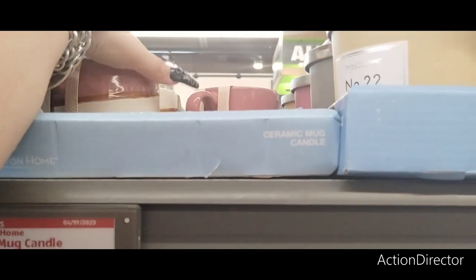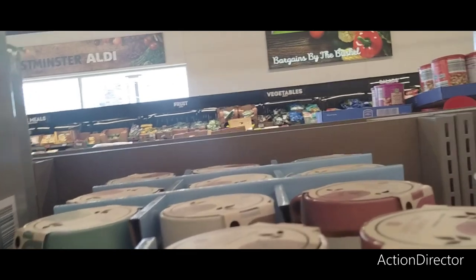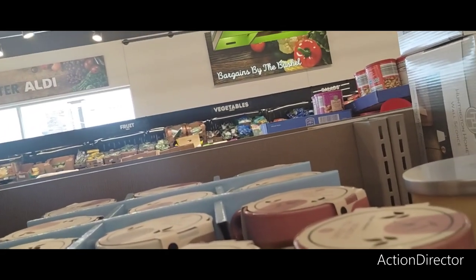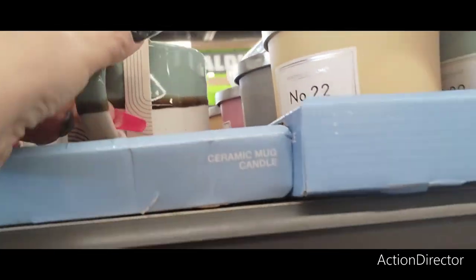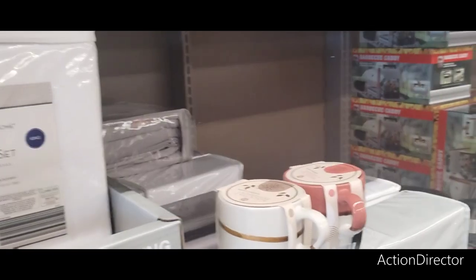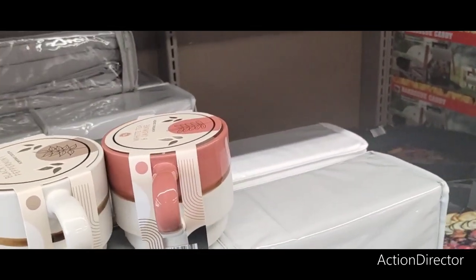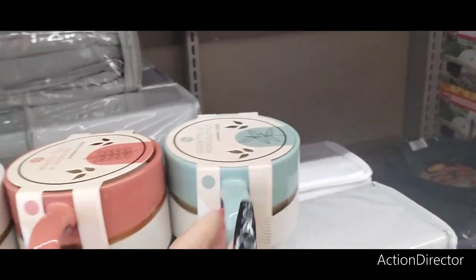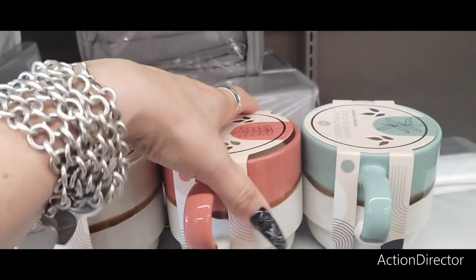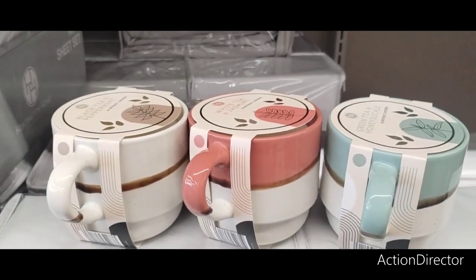And there's, let me see, is there more? Yeah, there's like a blue one back here. Let's see what this one is. It has to be like a spearmint or something. No, green tea and honeysuckle. All right, I have to say, I think it's the white jasmine and tea that smells the best. These are really, really cute. These make for great gifts. They really, really do. Look at those.